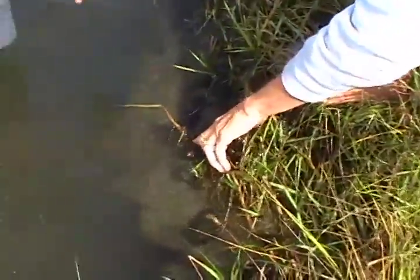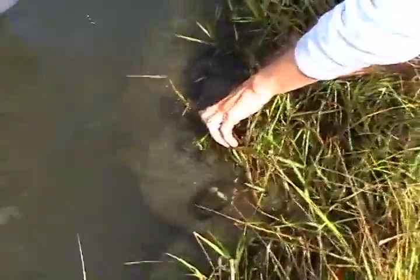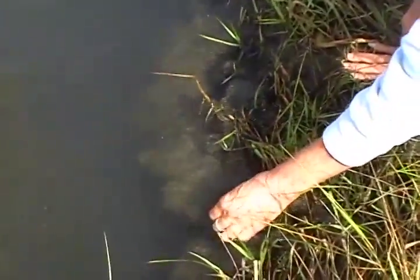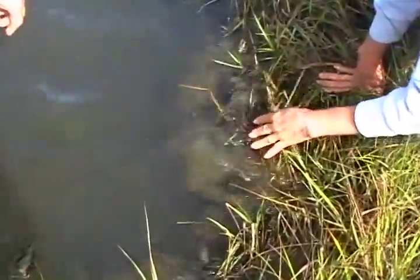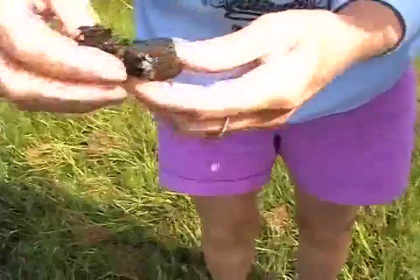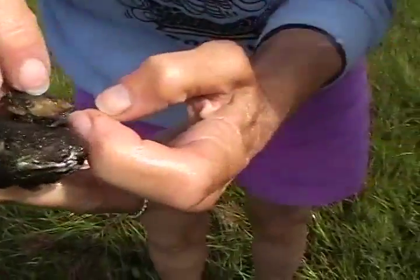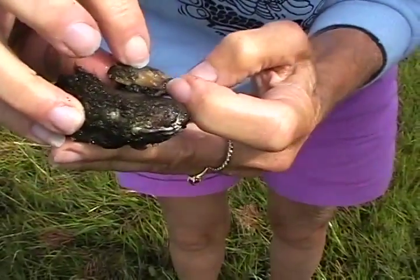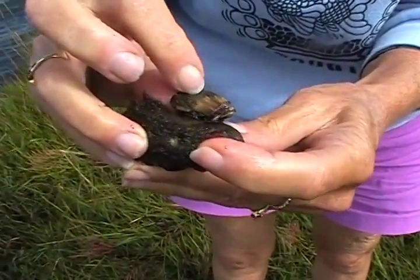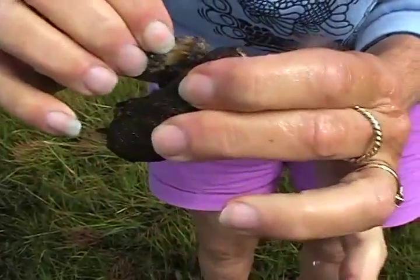Rib mussels are also important inhabitants of salt marshes. They are unlike the blue mussel, which people sometimes eat. It's a different species, and they have these ridges along their shell, which is why they're called ribbed mussels. They anchor themselves down with fine threads. Maybe you can see some of them right here. They secrete these threads to attach themselves either to a rock or to other mussels or to anything hard.